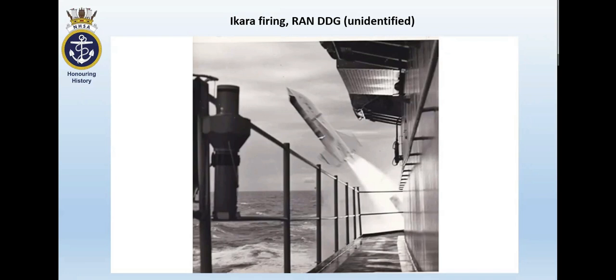Now, one area of the Ikara story may well have closed in 1991 for Australia, but Ikara also turned out to be a very successful export to the Royal Navy in particular.